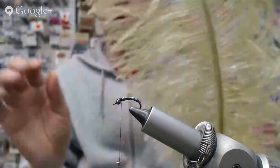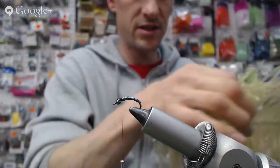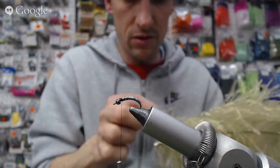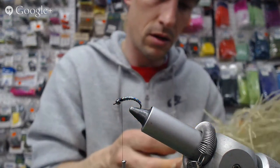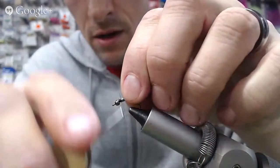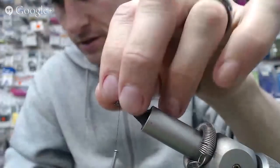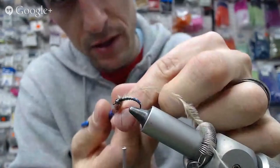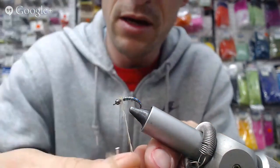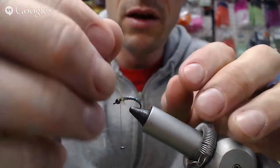And now we're going to put in some ostrich. This is a great way to use up all the smaller stuff that's at the base of the feather that you don't often use. And I just need 1 strand of it. Right there, that's good enough for me. Doesn't really matter if you're tied in by the tip or the tag. It's going to do the same thing. All right, so we're going to do a couple wraps back here. Build up a bit of a gill plate.